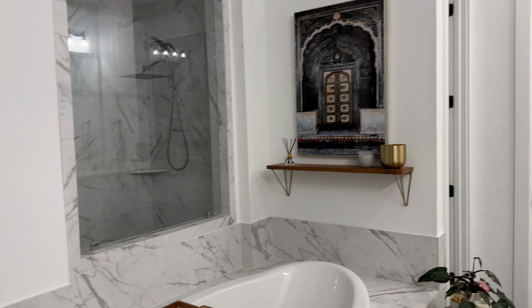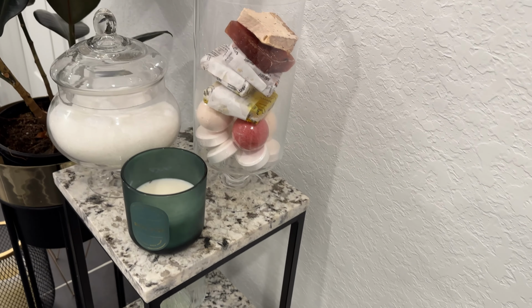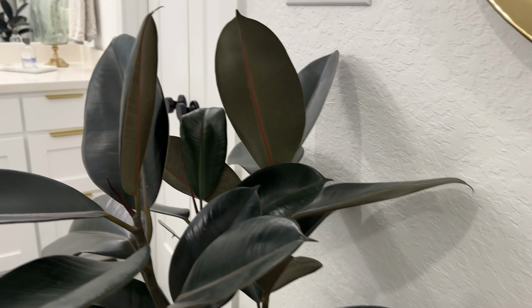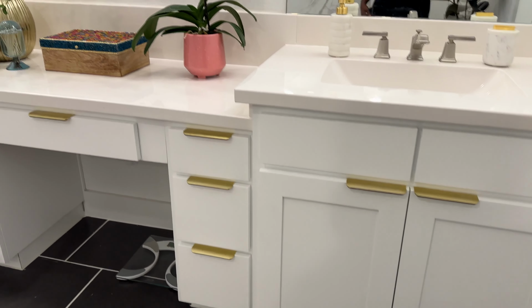When I walk in here, I feel cozy. I feel like I'm going to a spa day. I feel like I can sit and relax for a little bit. It's really a vibe in here.